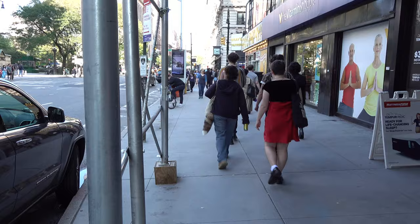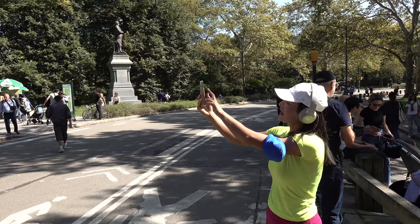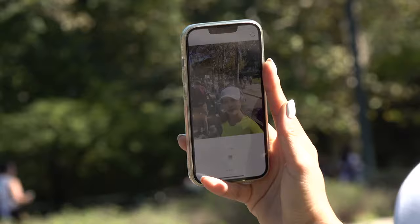Speaking of haircuts, I noticed this in this person's pocket. Is that like alive? Please drop me a comment if you have any idea what that is. What? That's so creepy. In the city, you see just about everything, including individuals which are very enamored with themselves.